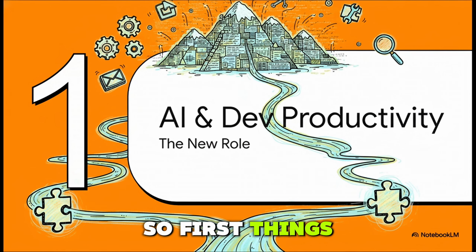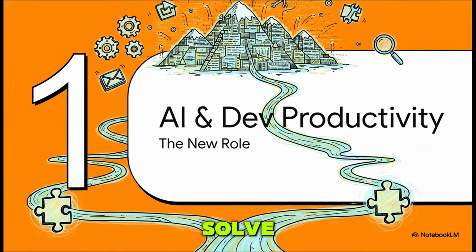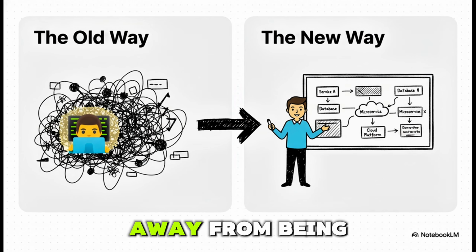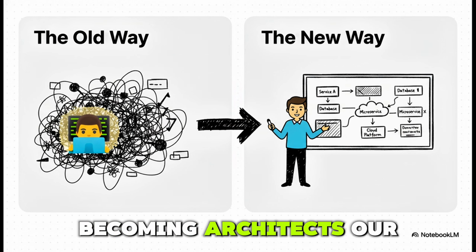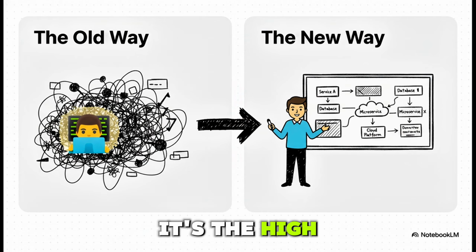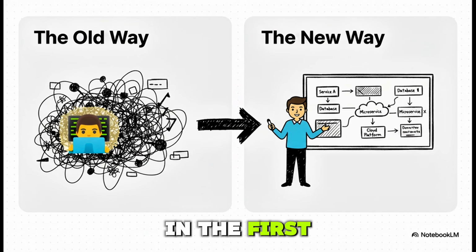Okay, so first things first. With AI spitting out mountains of code, we've suddenly got two brand new productivity challenges that we as developers need to solve. You know what's really wild about this is the shift in identity. We're moving away from being just coders and are now becoming architects. Our main job isn't the nitty-gritty implementation anymore. It's the high-level design, the systems thinking. It's creating the master plan for what needs to be built in the first place.